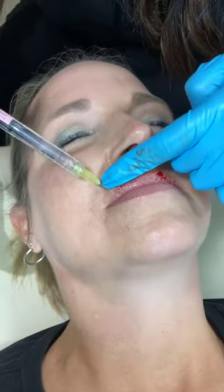We have products that can be nice and deep against the bone, and then we also have products that can be a little bit more superficial. There's a product that's pretty new on the market called RH4. That would be ideal to layer over something that's deep to the bone in the cheeks, and then add it superficially.